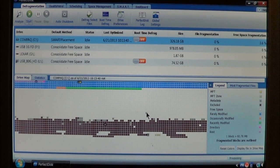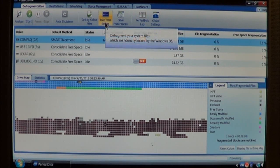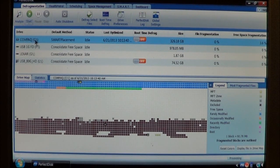So I'm going to show you how to do a boot defragment. What this will do is boot up the computer and load Perfect Disk prior to Windows. To do this, you select a drive, which in this case is drive C, and then choose boot time defrag. And what this will do is reboot your computer.